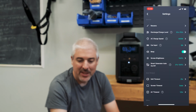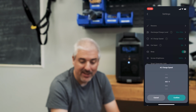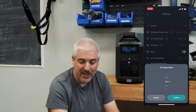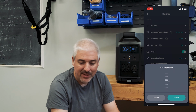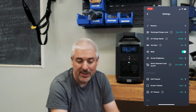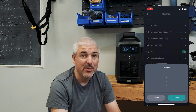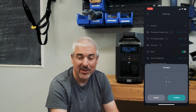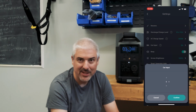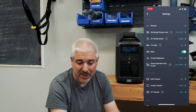which is kind of nice. You can set that AC charge speed, which we discussed when looking at the ports on the back, and you can see I've got 100 watt increments, so I get a fair amount of customization there, and that's kind of nice. Similar thing on the car input. You can set it between 4, 6, and 8 amps, so you can make sure you're being kind to your car wiring if you're going to charge via the 12 volt outlet. Turn your beeps on and off, the screen brightness.